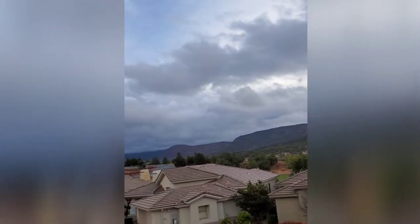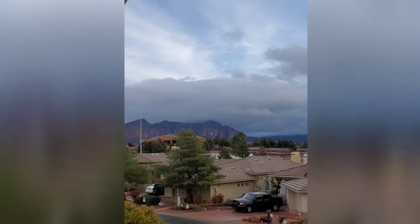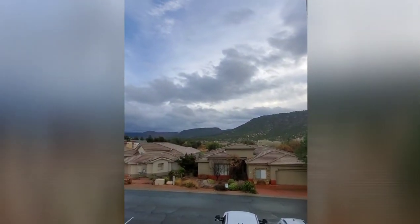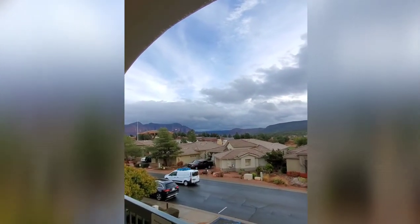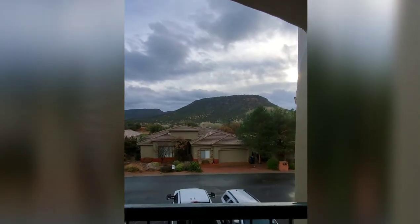Morning view from a balcony. Yes, isn't it beautiful? It's finally stopped raining. So today it's supposed to be clear skies. It's about 8 a.m. right now. And now we're gonna go ahead and get started.